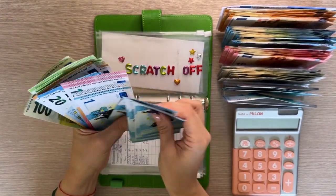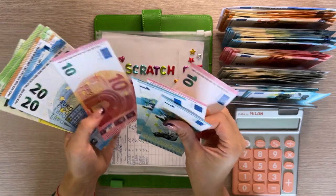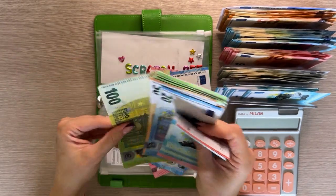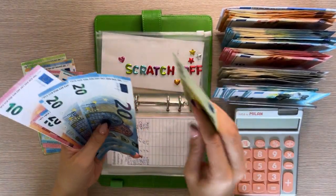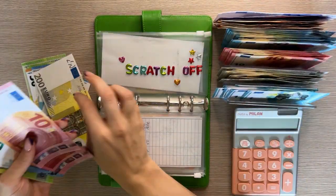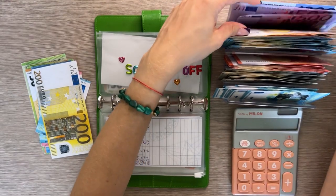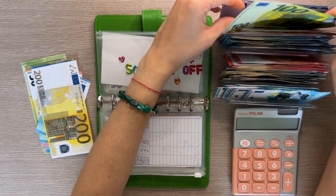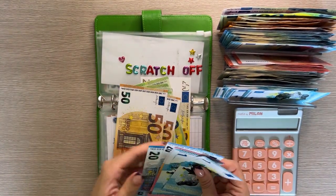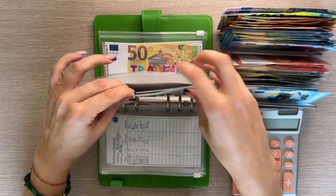1, 2, 3, 4, 5, 10. That's going to be a 10. So two 10s, 10, 20, 40, 60, 80, 100, 200. Do I have a 200 bill somewhere here? Yes. So hopefully I didn't mess up the denominations, but if I did, I do have a folder full of fake bills next to me, so if anything, I'll exchange. So 200, 300, 400, 500, 600, 650, 700, 720, 40, 50, 51, and 52. Exactly. That's how I'm going to leave it for now.